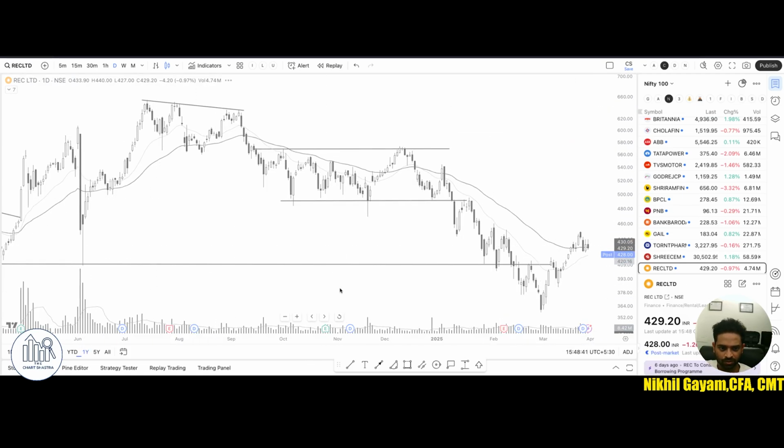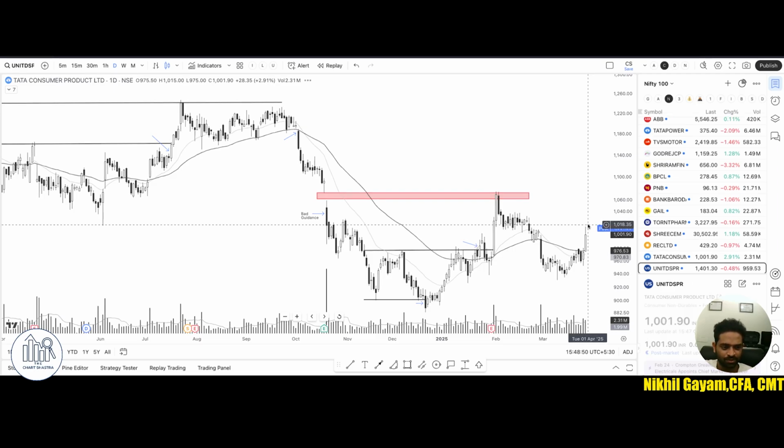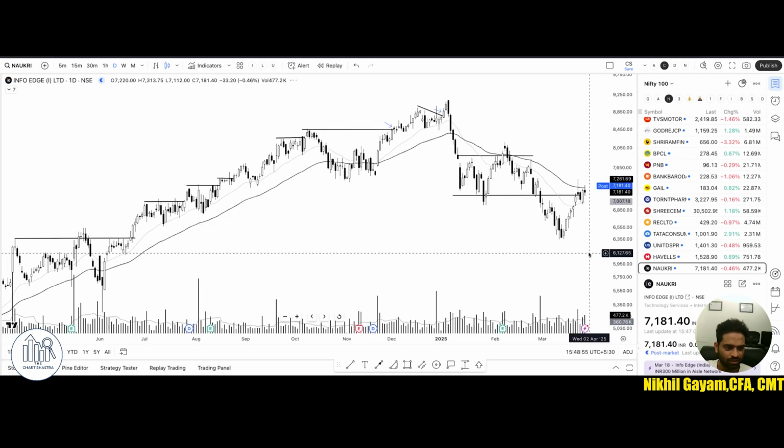REC not looking that interesting as of now. Tata Consumer finally up. Looks like all the FMCG stocks are having a little bit buzz today. Is there any news? Something am I missing? Please put it in the comment section. United Spirits, boring name. Havells, not yet interesting.